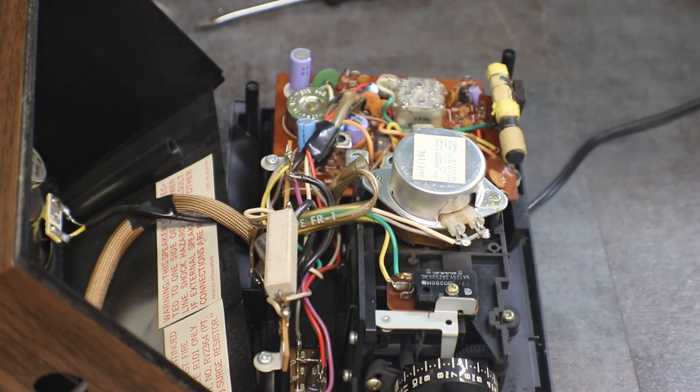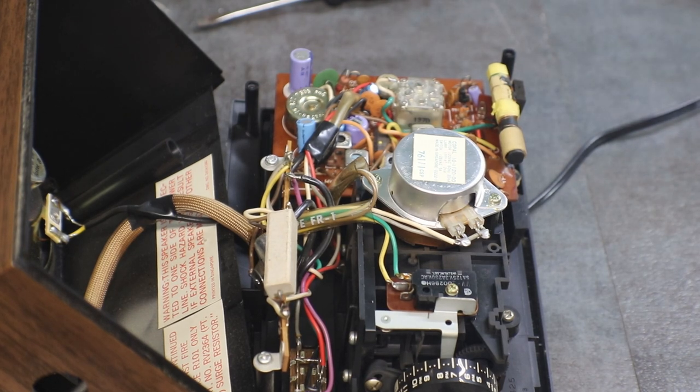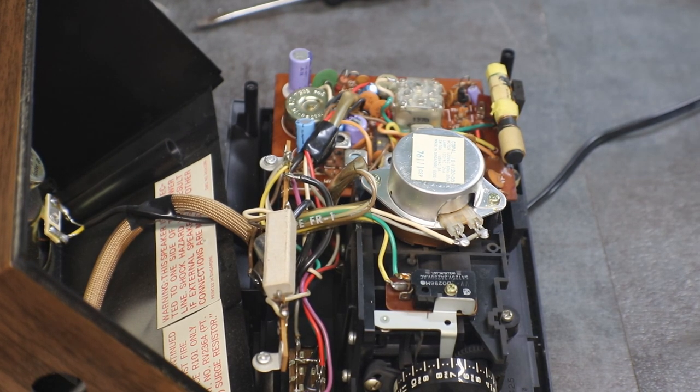Did that make a noise when I plugged it in? Nope, that was me hitting the box over here. Okay, and we know it's getting power because we have that little light.